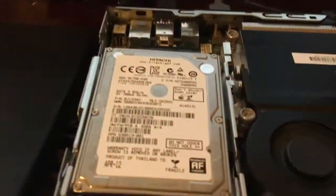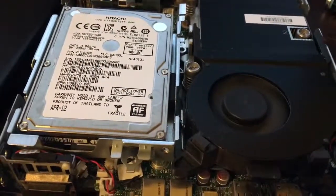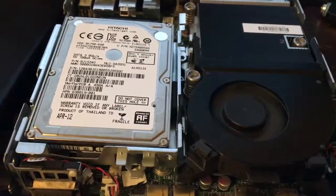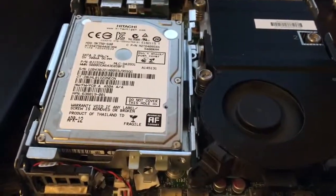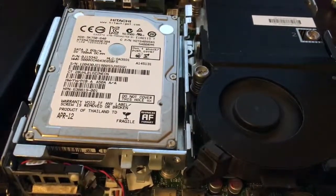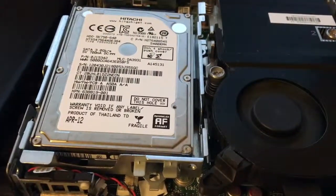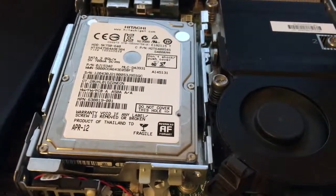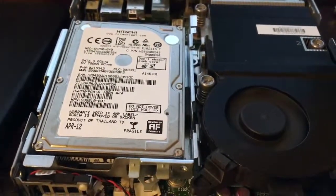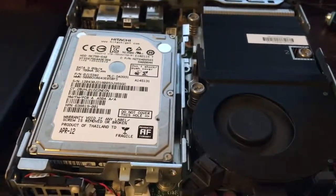The system specs: it's an i7 6700K processor, 8 gigabytes of DDR4. This machine has capacity, obviously, for that little 2.5-inch laptop drive. It did come stock with a 2.5-inch solid state drive, a typical replacement for the drive that's in there now. And I upgraded it to an NVMe solid state. Quite a different technology, better technology.